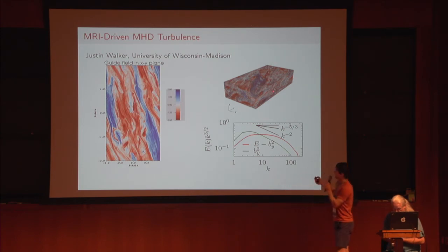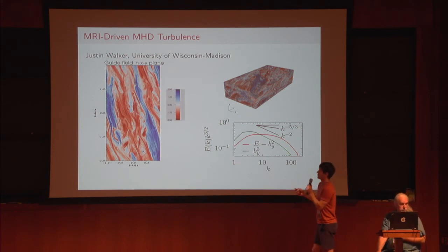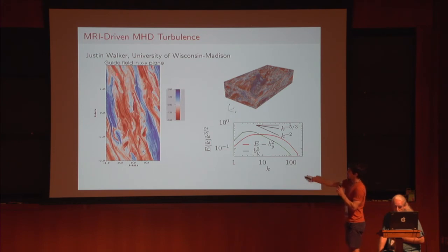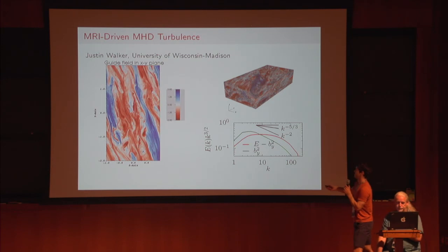This is a volume rendering of one of the fields. This is a cross-section perpendicular to the weak applied magnetic field. One of the main results that we found is that, as we've looked at this, it looks more and more like standard MHD turbulence. If we assume that this strong field, amplified from the weak seed field, is some sort of guide field like in standard MHD turbulence, and you look at the perpendicular spectra, you find something which matches MHD turbulence. All right, thank you.